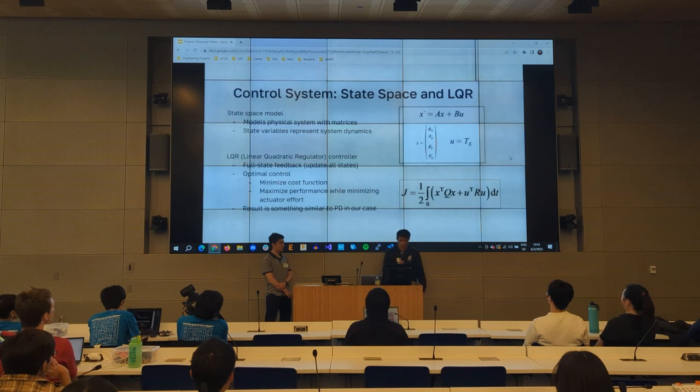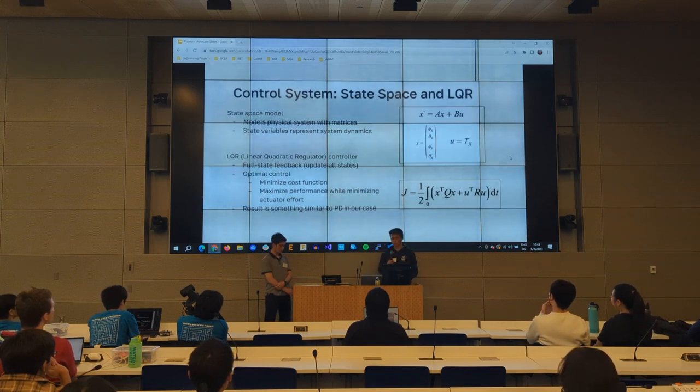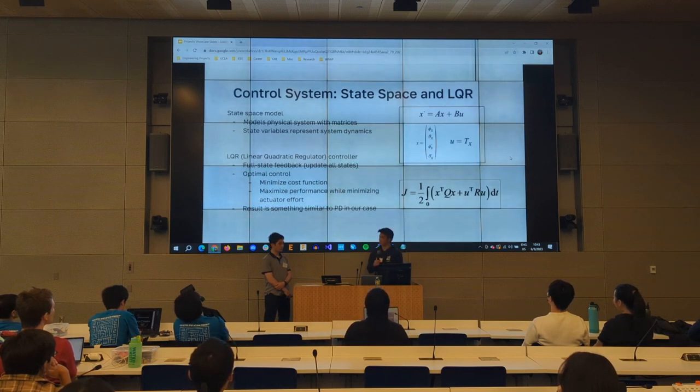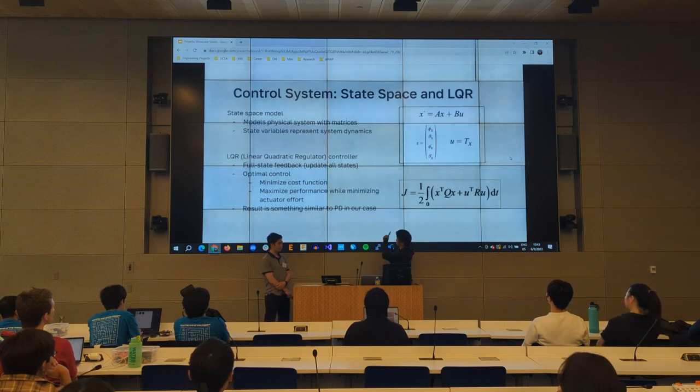From those planar models, we derived a lot of physics equations. However, we want to model this in controls, so we decided to go with a state-space model in order to model our physical system with matrices. These use state-space variables, which represent system dynamics. An example of the equation that we have in our case is shown at the top right here.